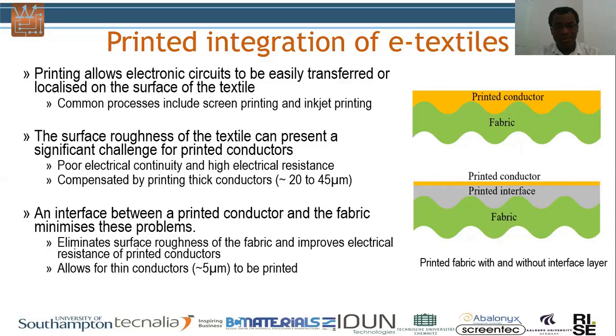Now, the interface layer is often a way out. It comes between the conductor and the fabric. Its main purpose is to eliminate the surface roughness of the fabric, thereby improving the electrical conductivity of the printed layer. And this also allows thicknesses of less than 5 microns to be printed on the textile, as we can see in the second picture on the right.